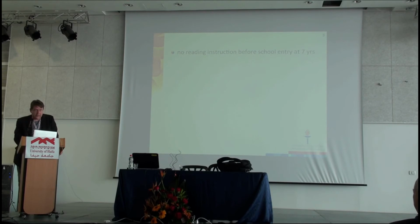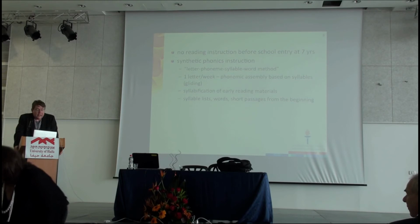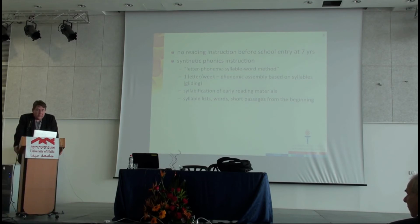When you think about schooling in Finland, school starts the year children turn 7. There's no formal reading instruction before that point at preschool. The reading instruction methods are actually quite universally in Finland synthetic phonics instruction. The method most commonly used would be translated into English as the letter-phoneme-syllable-word method, which means that the teaching universally starts with the letter-phoneme correspondences. Then there's practice in assembling syllables and then words. And reading instruction proceeds roughly at the rate of one letter per week from school entry.